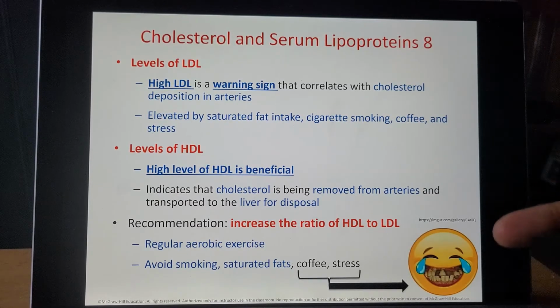And I put the laughing face on the coffee and stress because you're in college. Yeah, there's probably a lot of coffee and stress going on right now. Maybe you can use the other two. Avoid those. Okay, so let's keep going.